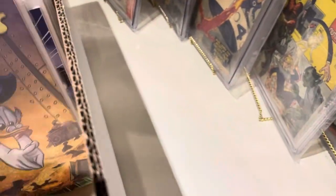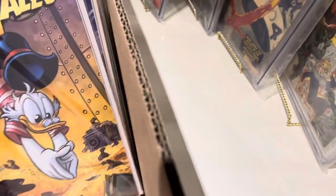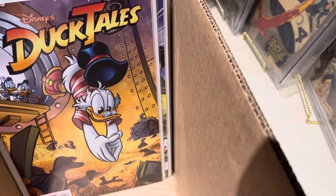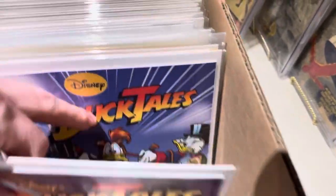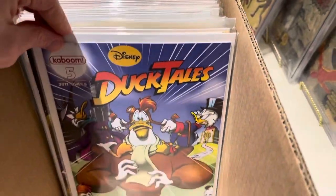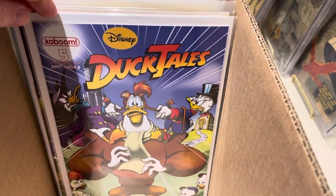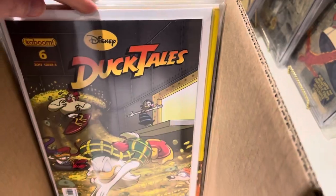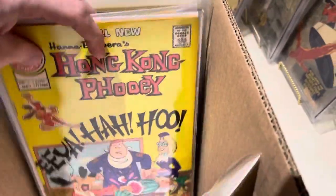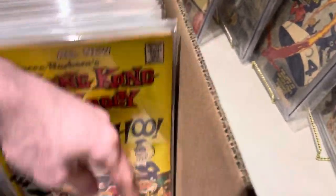Hopefully this is going to start leaning back to me. There, hopefully it'll stay. DuckTales #4. Really need a second hand, or third hand I should say. So DuckTales #5. DuckTales #6.